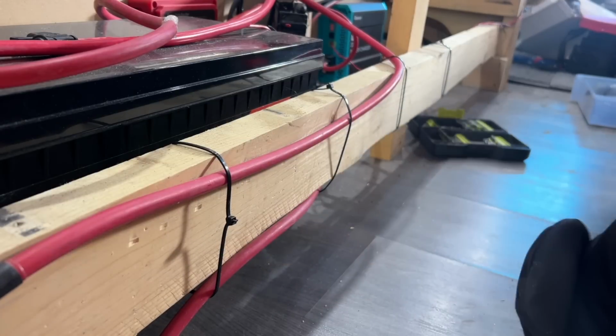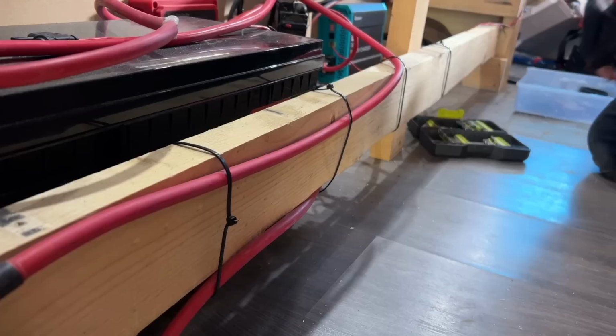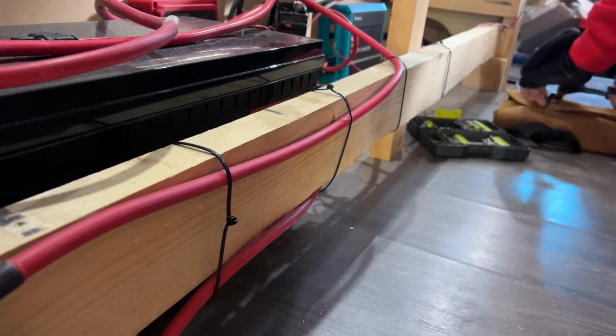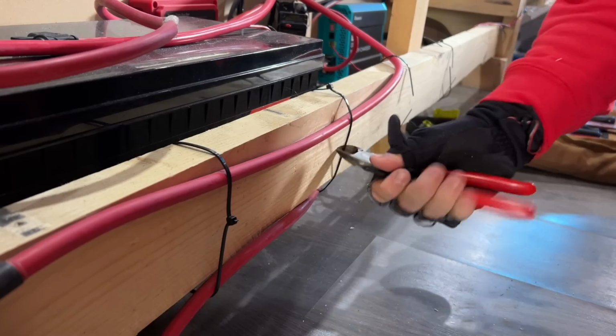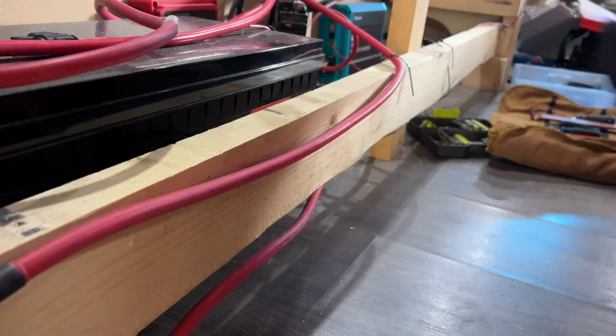Less resistance. Haha, see? What was I saying about zip ties? They always come in handy. These ones, unfortunately, their days are numbered. Tool roll here. Thank you for your service. Zip ties. All right, so I got that done. The zip ties are off, and now I'm just measuring the battery and seeing how it will fit here.